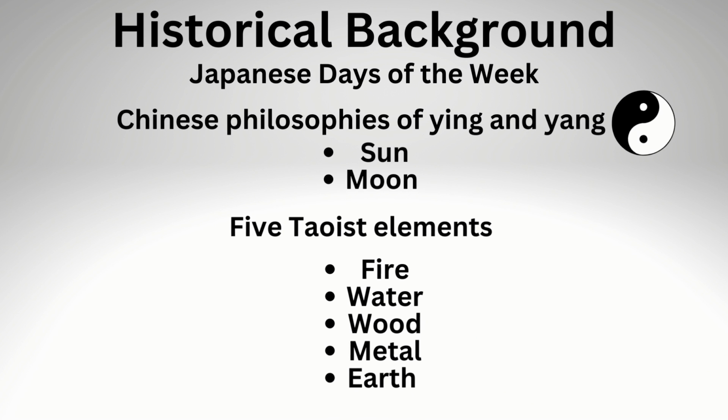Before we get into it, I would like to quickly go over the historical background of the Japanese days of the week. There's two different categories that they come from. The first is the Chinese philosophies of yin and yang, dark and light, moon and sun. And this is the same as our calendar, right? We have a Sunday and we have a moon day, which is Monday. So those are exactly the same. The other 5 days of the week come from the 5 Taoist elements of fire, water, wood, metal, and earth. And from a Western perspective, when you hear fire day or water day, it kind of sounds a little Native American, right? In any event, it's just interesting to know that that's where the base of their meaning of their days of the week come from.